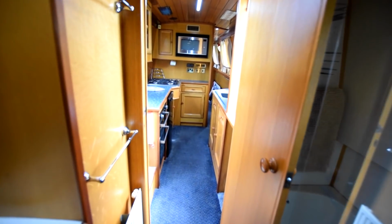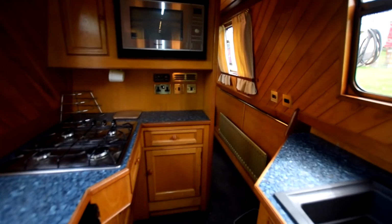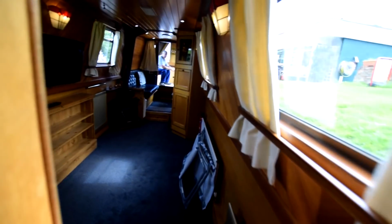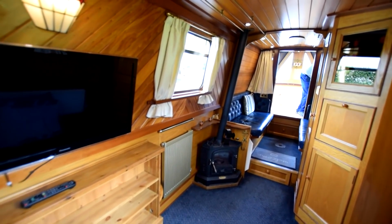Lighting's LED throughout. She has a galvanic isolator, 230 volts. We've got the inverter which you saw. There's also a 3.5 kilowatt cocoon generator in the engine room. So she does have a diesel fired generator. There's Richard escaping.